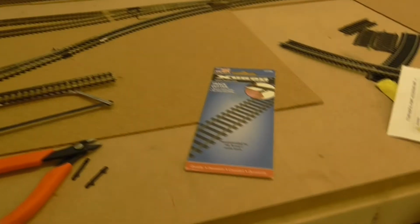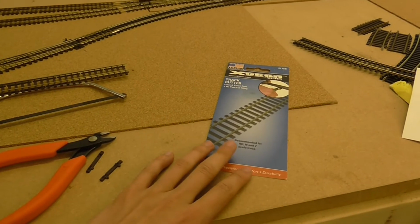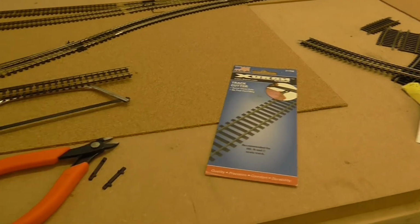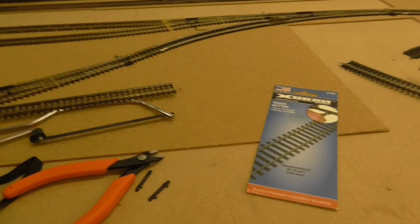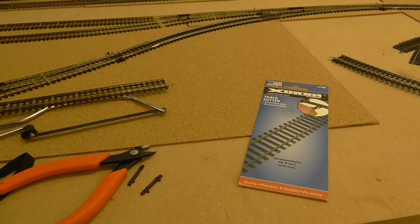So if anyone's struggling with cutting of track or anything like that, I fully recommend buying these. Or you might have another way that you already cut track, but they definitely help for when laying flexi track.